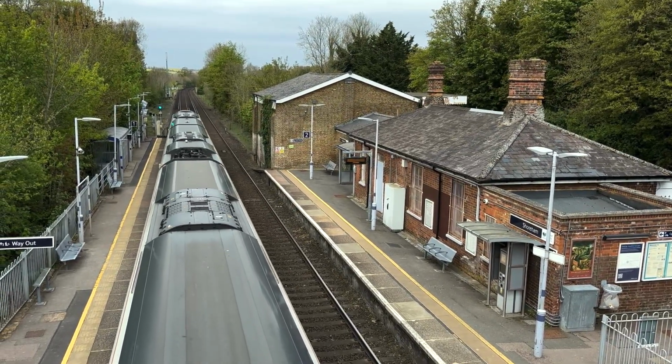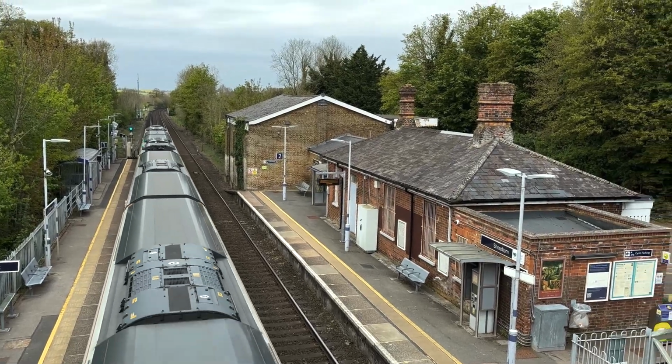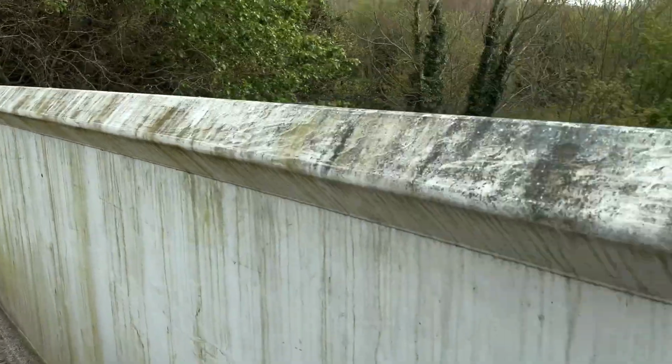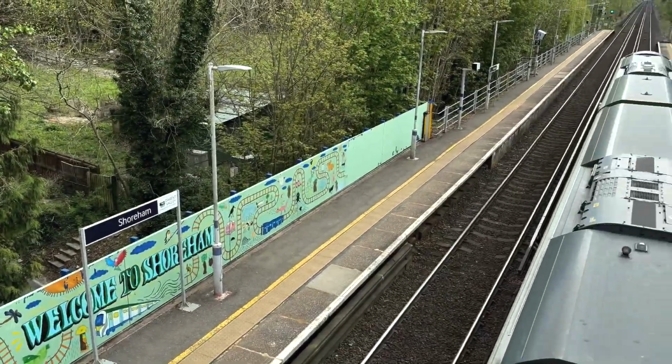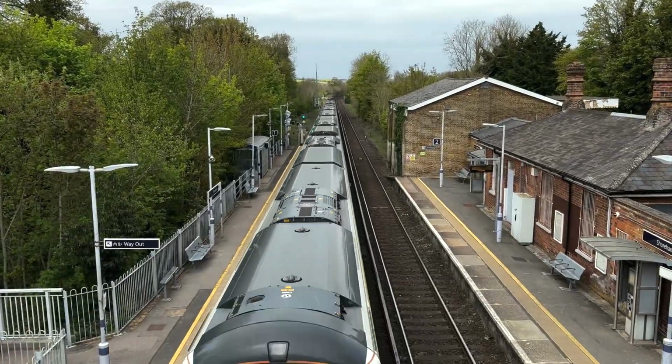Alrighty, we're in Shoreham. I've got a nice horn there. Nice station building. On this side, there's a pretty sign. There's a train leaving there. My train's only in a couple of minutes, so this is all you're getting.